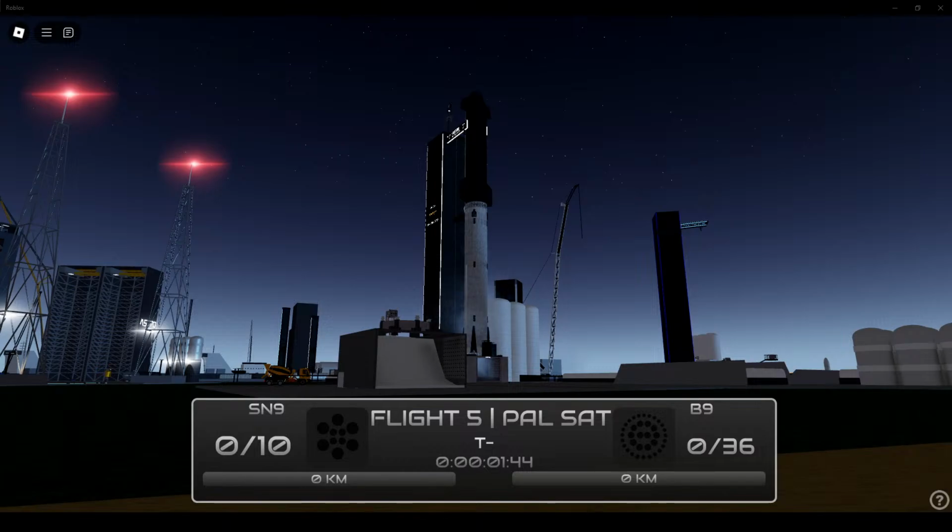Launch director continuing to be go for flight. Our mission director's computer had an issue, so that's why we decided to hold. But we are back on track. Weather is looking clear so far. We are back on track now. And expect launch.